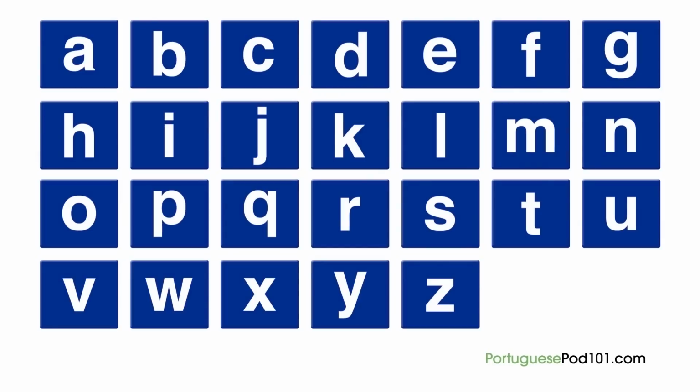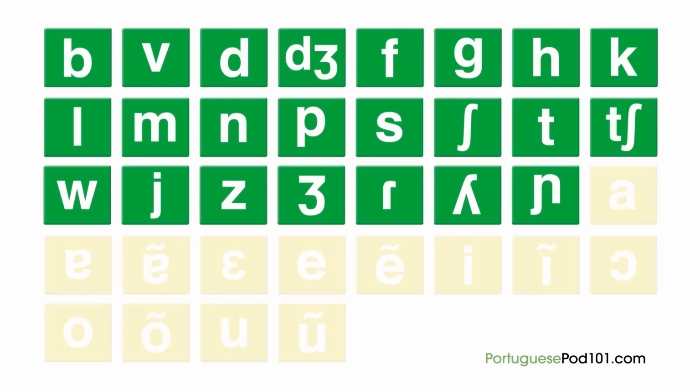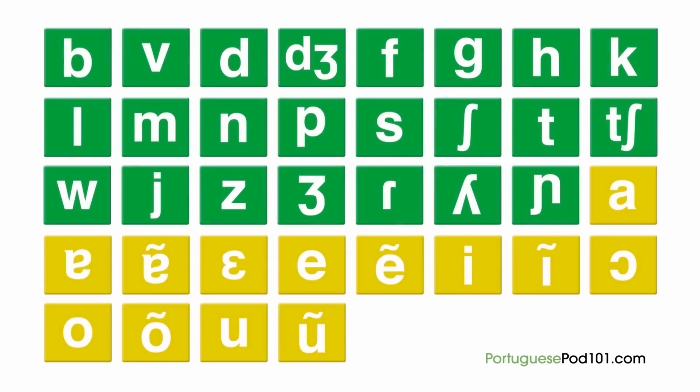Portuguese is made up of 26 letters, consisting of 21 consonants and 5 vowels. But be careful not to fall into a very common trap. As you're learning to speak correctly, you shouldn't concern yourself with all the letters. That's right, forget them. You care about the sounds of Portuguese, and here they are. There are 23 consonant sounds and 13 vowel sounds. By using all of these sounds, you can form every single word in Portuguese.